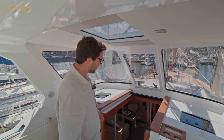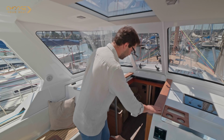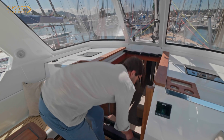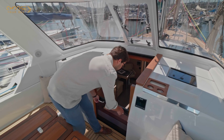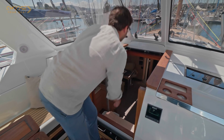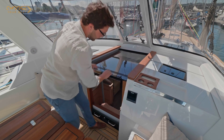Access below is through this integrated companionway door. It can be closed either halfway up or when the hatch is also pulled out, it closes completely.